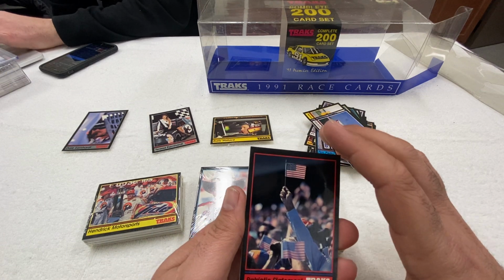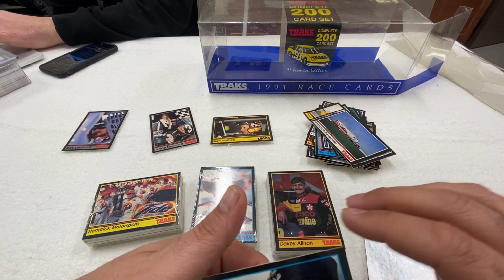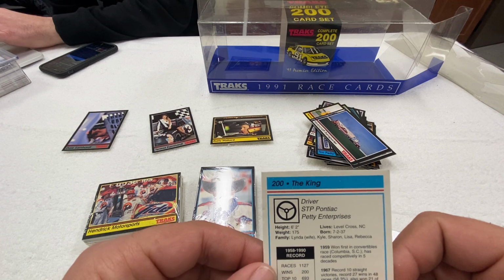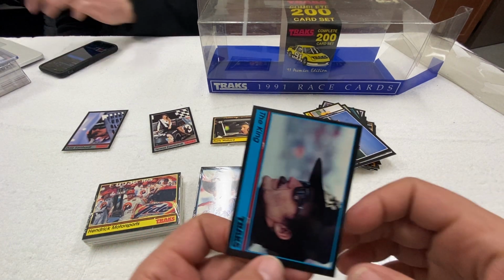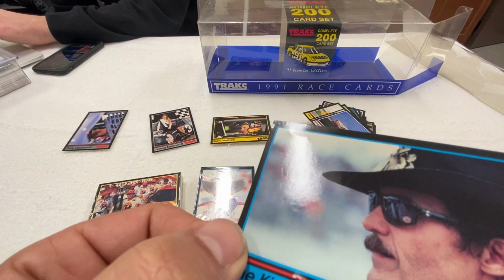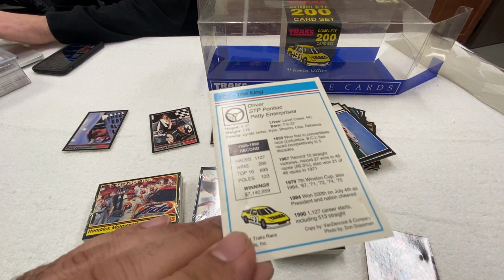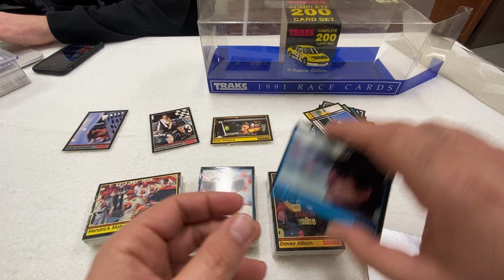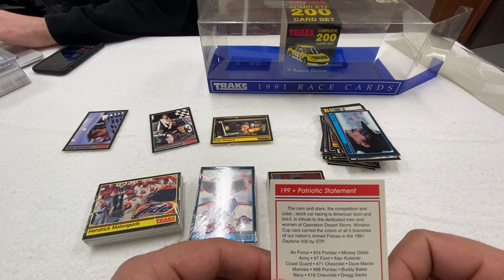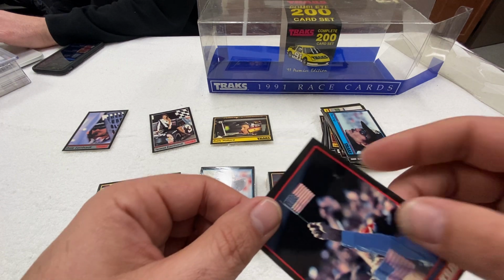This is the Patriotic Statement, the Traks Patriotic Statement card. And there's the king. That's right. Petty Enterprises, the king, Richard Petty. But you could see this was on the bottom. So you could see on this card a little bit of damage from sitting in there. This stinks. This is like the worst card to put on the bottom. But he's in there. This Patriotic Statement card is pretty cool. Again, you can see it's dinged a little bit because it was on the bottom. Can you see that little thing right there?